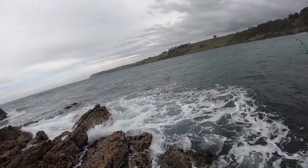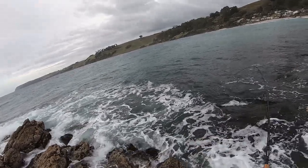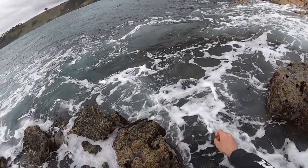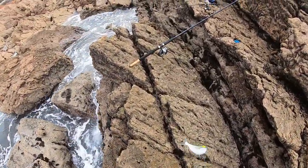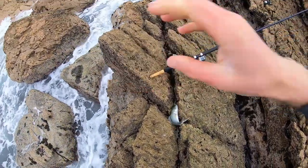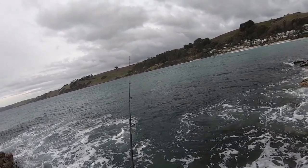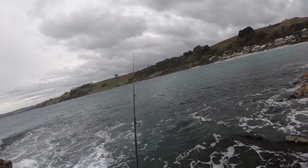Come on, come this way. Funny how one of his friends must have picked up that plastic after he dropped it the first time. That's a nice fish. You'd take that every day of the week. Jack's got that lure back out there, looking real mangled. Probably only got one more fish left in him. Let it get down to the bottom. Getting touched already.